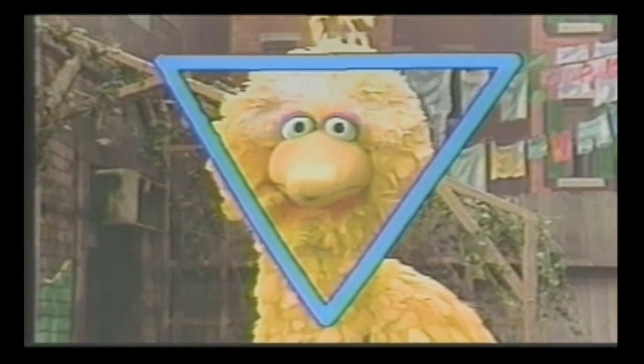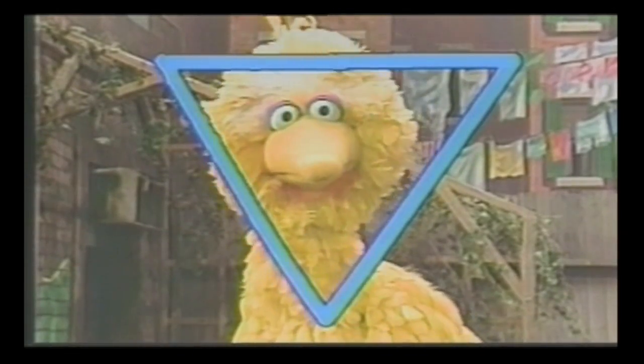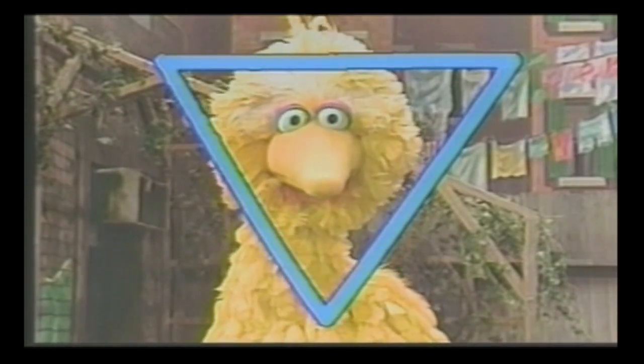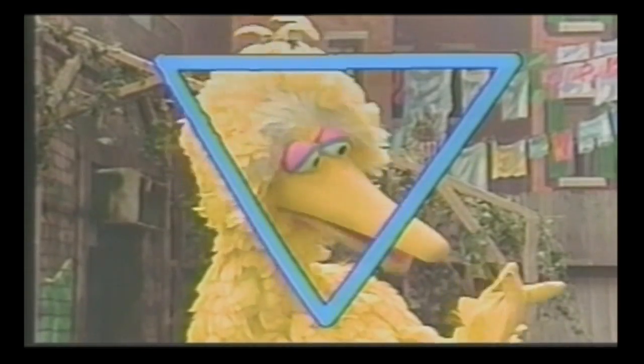Hey, I bet you know what this shape is called, don't you? How about you, Forgetful? What is this shape? Now, I know that is definitely a whatchamacallit. No. No. Elmo, kids, what is this?